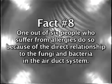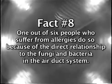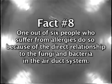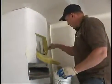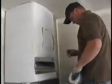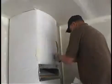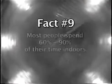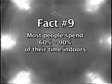Fact number 8. 1 out of 6 people who suffer from allergies do so because of the direct relationship to the fungi and bacteria in the air duct system. Fact number 9. Most people spend 60 to 90% of their time indoors.